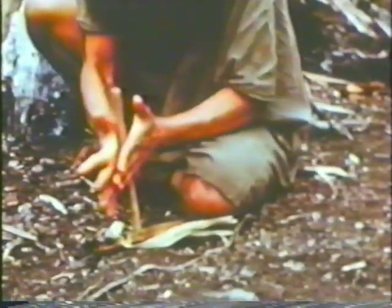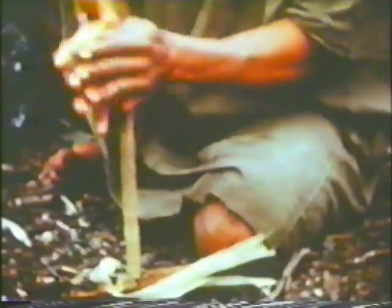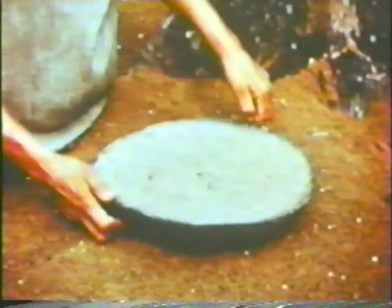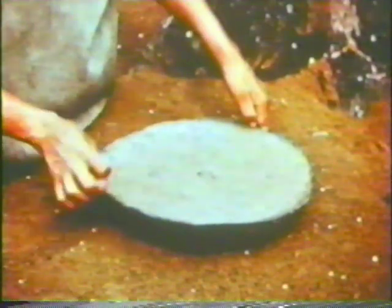Yaxchilan. To make the fire for the god pots, the Lacandon uses one of the oldest inventions of man. It takes 15 or 20 minutes to create enough heat by the friction of wood on wood to ignite the dry shavings which he uses as tinder. The old Maya books show gods and men using the same fire drill. The fire is made in order to burn copal incense, an aromatic gum which the Maya call pom. Here we see the pom being dropped into the pots.